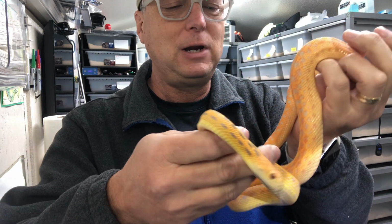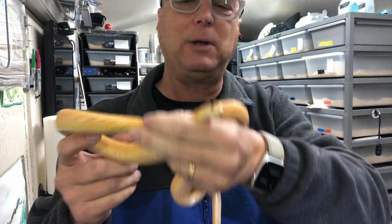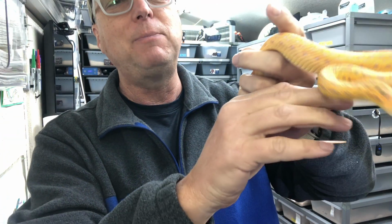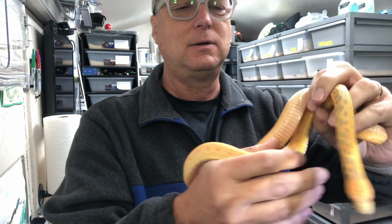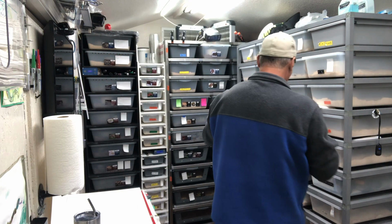So I'm breeding him with some of my brighter orange females, but nothing like him. So his name's Peeler because he looks like an orange peel. So hopefully I can reproduce this kind of orange in some other animals. I think they'll be very popular. Pretty cool animal. That's a male.